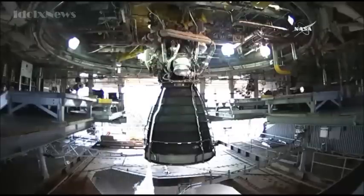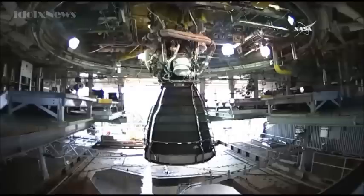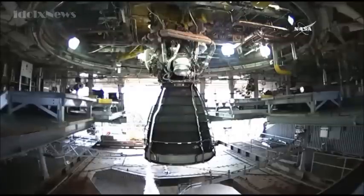For the RS-25 engine test here at Stennis Space Center. Sounds like auto sequence has started.